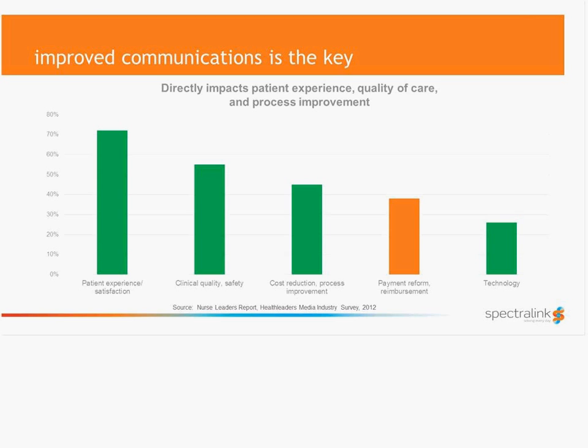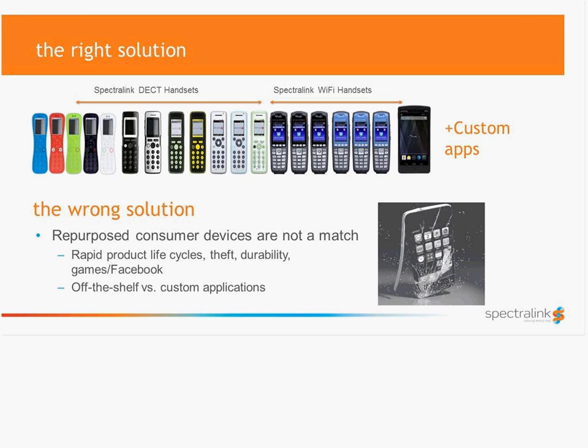We know that fast and timely response plays directly into the ability to mitigate adverse and sentinel events and duress situations. So by improving communications, we deliver better patient experience, we enhance the clinical quality and safety, and we also improve process and productivity improvements. So what's the solution?